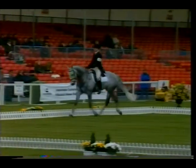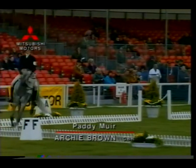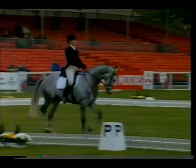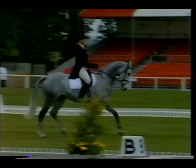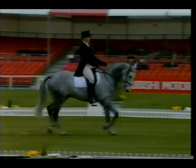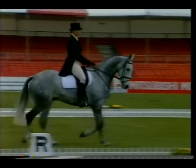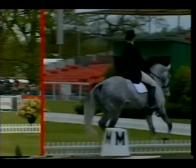The pressure was really on in the dressage this year because with a field of this strength, you really didn't have a hope unless you were in the top 10 after dressage. Now, Paddy Muir had some good form coming into this competition on Archie Brown, and they were ninth here last year. Good controlled test from them. And in fact, Paddy's got a very good Badminton record. She'd been placed twice before last year, in 1988 and in 1990 when she finished fourth.